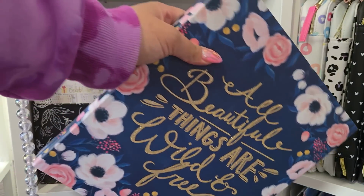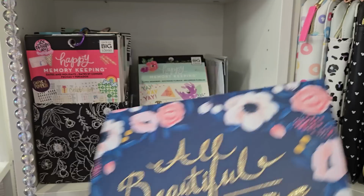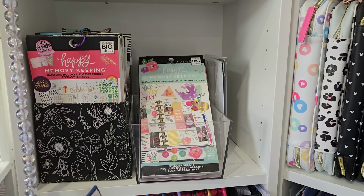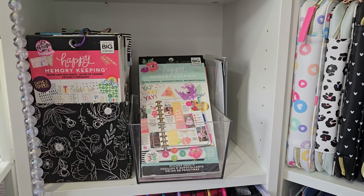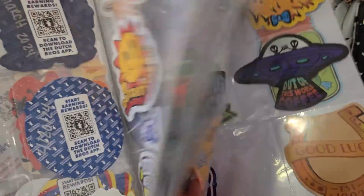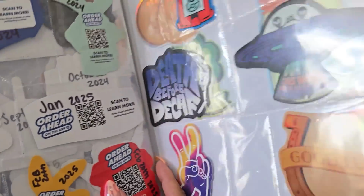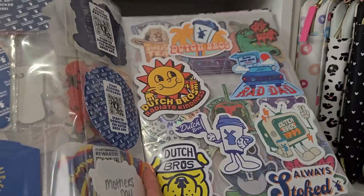Okay, and in here, this is actually really fun. This is just a little storage book, like a photo album. If you have a Dutch Bros, maybe you'll know, but Dutch Bros is just a coffee shop. Every month they do a sticker day once a day, and more recently they've had multiple. So this is my sticker collecting book because I'm obsessed.